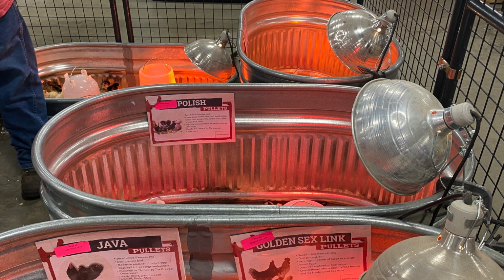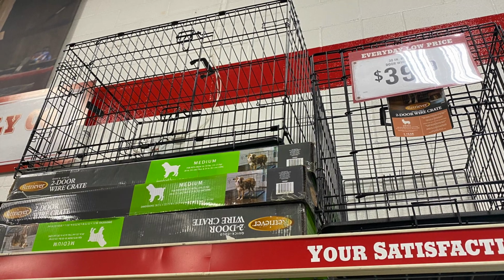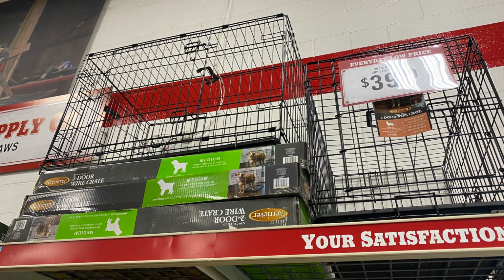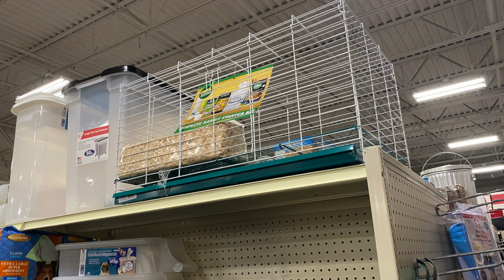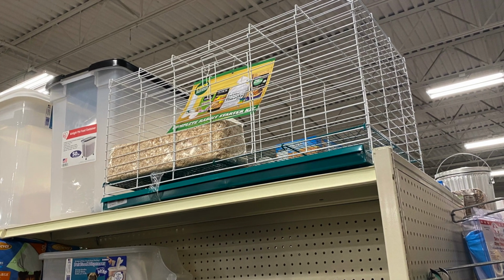They need 1 foot per chicken, and then you also have to have space for their food and water. They need access to food and water 24 hours a day. And then that heat lamp has to be on there as well. So you can get away with using really large plastic storage bins, but cardboard boxes and heat lamps don't mix that well.